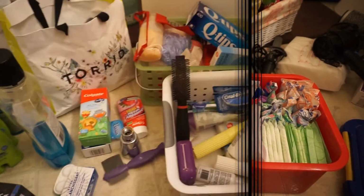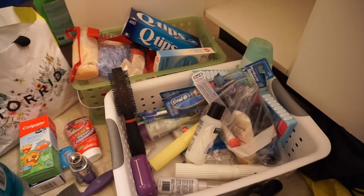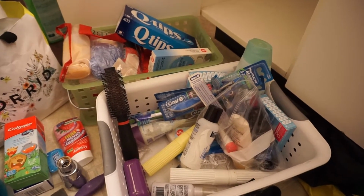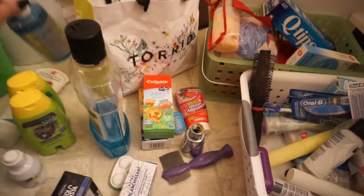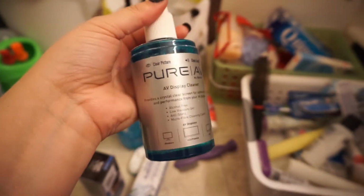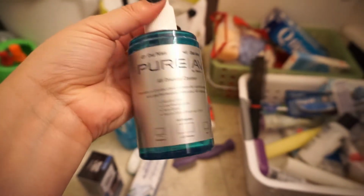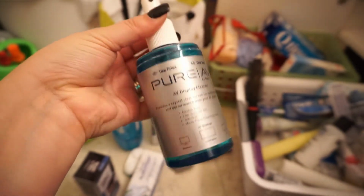There it is. I have to say, it's always kind of interesting digging out my cupboards and whatnot, because I find stuff that I'm like, I don't even know how you got in here. I don't understand. Like, this is screen cleaner for, like, TVs and stuff. Why the hell is it under my sink in my bathroom? How did it get here? Clearly we haven't needed it.